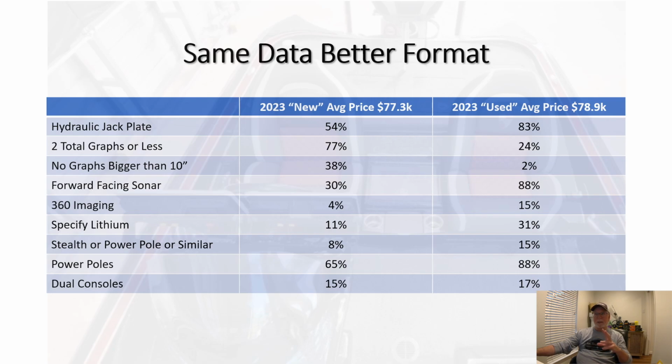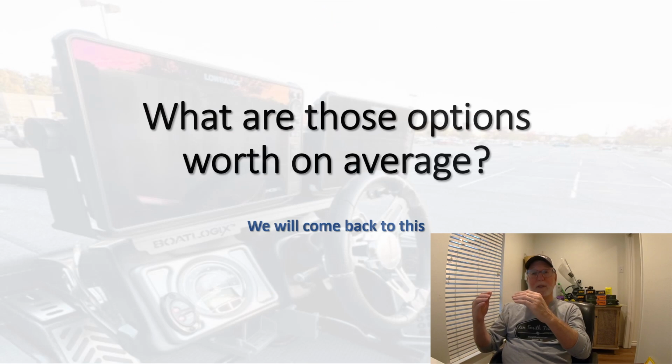So the question then becomes, what's the value you can attach to those to start comparing those boats, whether it be new boat to used boat, or different used boats to each other, or 23s to 22s, or 23s to 21s. And we're going to figure that all out. But I want to come back to that because I thought the best way to determine that would be to go another year model longer and look at the 22s where they're all used boats, so it'd be easier to compare the data because I got a bunch of used boats in 22s as well.